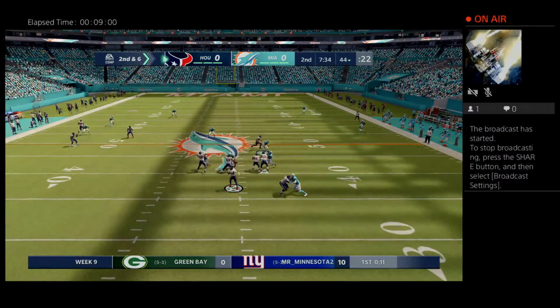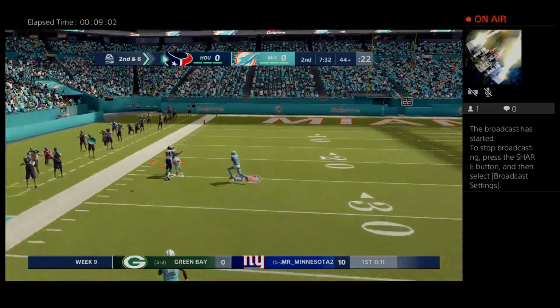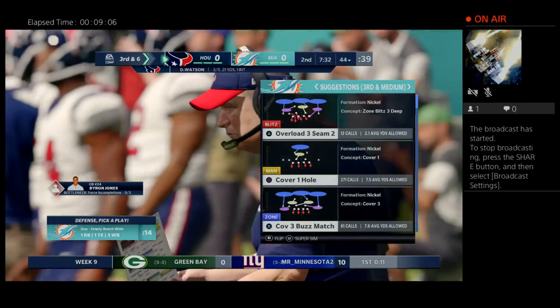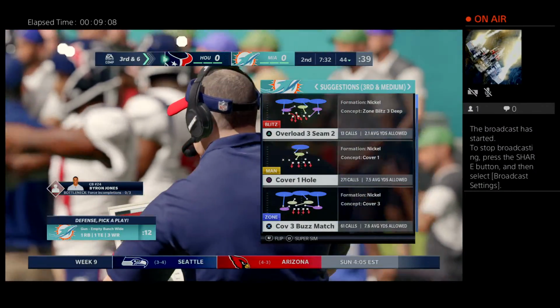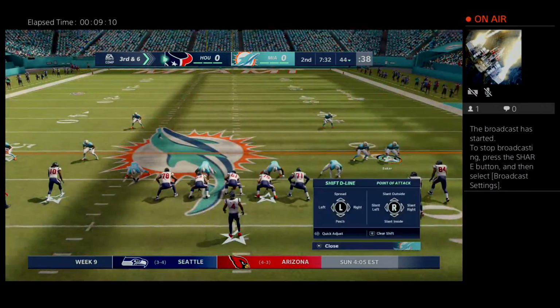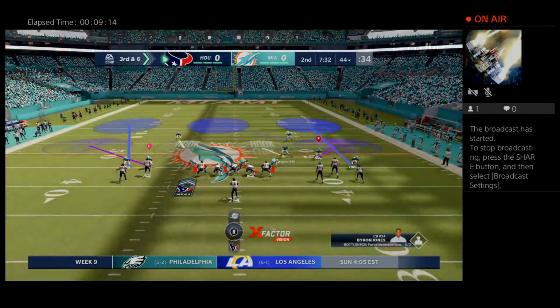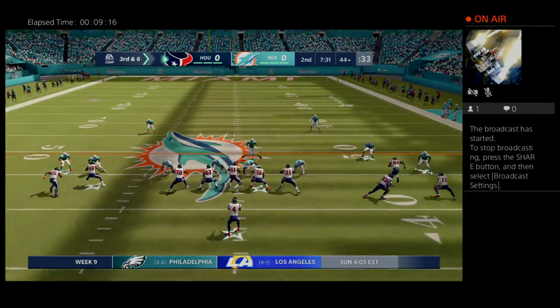Out of the gun, Watson. He's going to loft one deep left side here. And it's knocked away and incomplete. They've had multiple opportunities on offense and still haven't scored any points. Felt like they wanted to loosen things up, throw it downfield, and see if maybe they could get a big play and a quick strike.